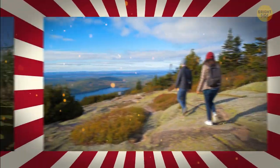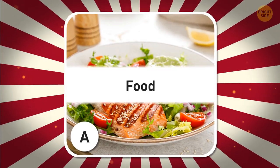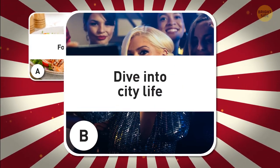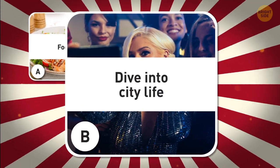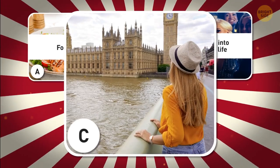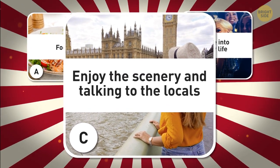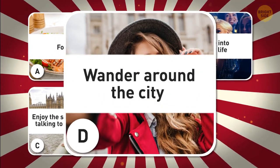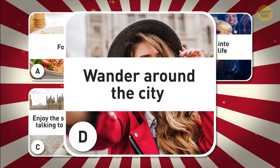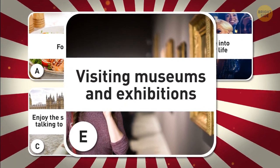When you travel to a different city or country, what are you most excited about? A. Food. I love trying different cuisines. B. I love to dive into city life, visit restaurants and clubs, and of course, take many photos and post them. C. I enjoy the scenery and talking to the locals. I love to immerse myself in new environments. D. I love to wander around the city without maps and discover vintage stores and bookshops. Or E. I look forward to visiting museums and exhibitions.